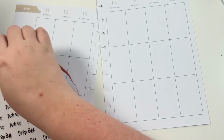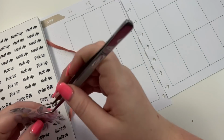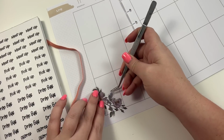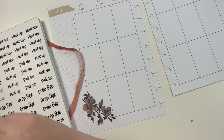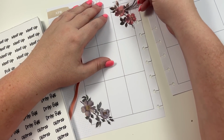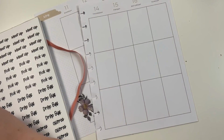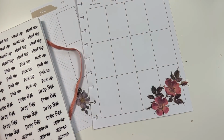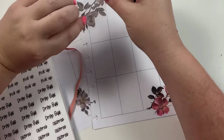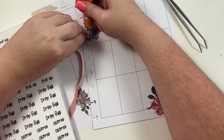So we're going to use these. All right, so we're going to put this sticker here, and this sticker up here. And then we're going to put this sticker over here, and this sticker over here. We'll trim it.